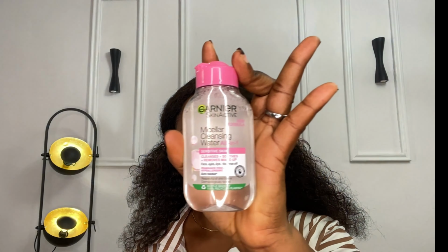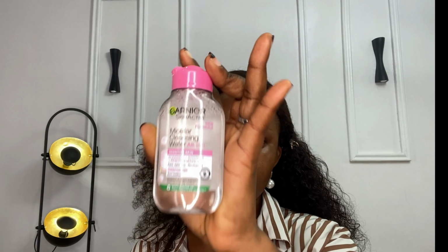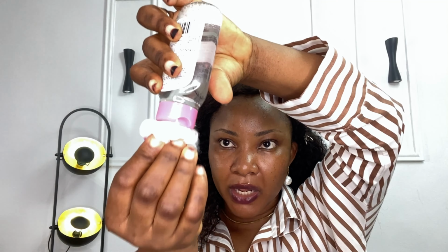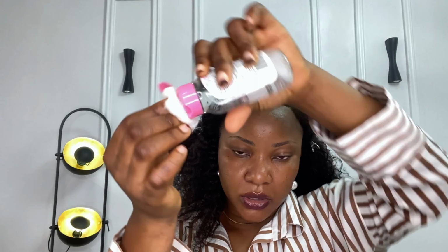This is the first product I'll be using today, and it's the Garnier Skin Active Micellar Cleansing Water. This for me is one of the best cleansing waters out in the market. I like to use cotton rounds, but I don't have that at the moment, so I'm going to be using some cotton, whatever it's called. Just going to use that to cleanse my face.